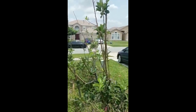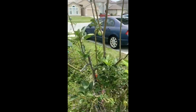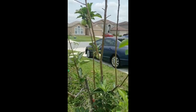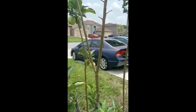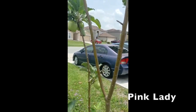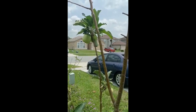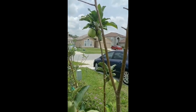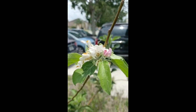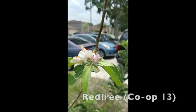So as we go down our final raised bed, this apple originally is a Summer Rambo, but just like with many of the other trees that we have, we grafted different varieties, and these apples right here are Pink Lady apples. So these are going to be apples that hang on really late, and they're probably going to be ready by Christmas time. This little bloom cluster over here is for Redfree, which is another release from the PRI program, Purdue, Rutgers, University of Illinois.